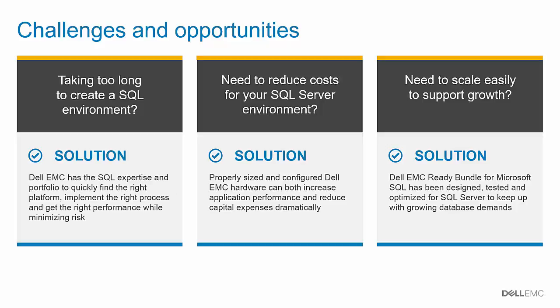Or they may say, we need to be able to scale easily to support growth. Well, great. Making the right hardware decisions from the start is important for database scalability. Scaling SQL Server can be a tedious and time-consuming undertaking that touches multiple subsystems: databases, memory, storage, CPU, network adapters, on and on. So the Dell EMC Ready Bundle for Microsoft SQL has been designed, tested, and optimized for SQL Server. Customers can scale quickly and easily to keep up with growing database demands.